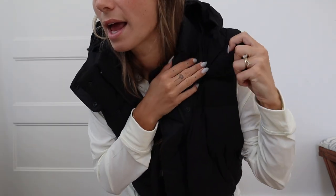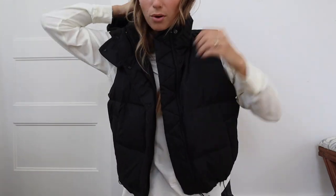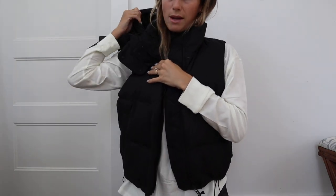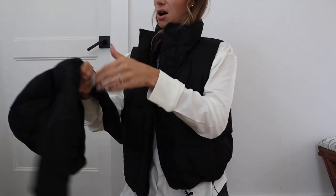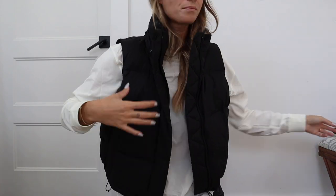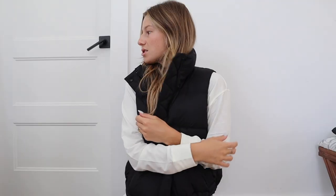And then there's also, I can show you guys, a detachable hood, which I normally don't leave the hood on unless it's really cold out. So I love that this comes off and it's really easy to take on and off. It's a button. So obsessed with this, you guys. So cozy. And I feel like I could be wrong, but I feel like anytime you put a vest over an outfit, it's automatically cuter.